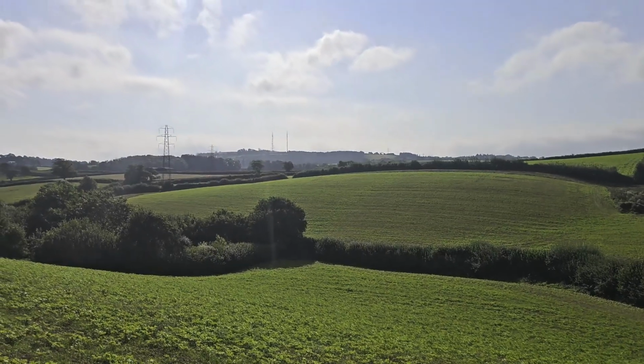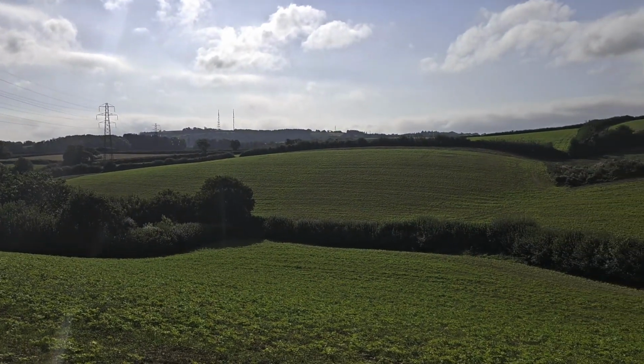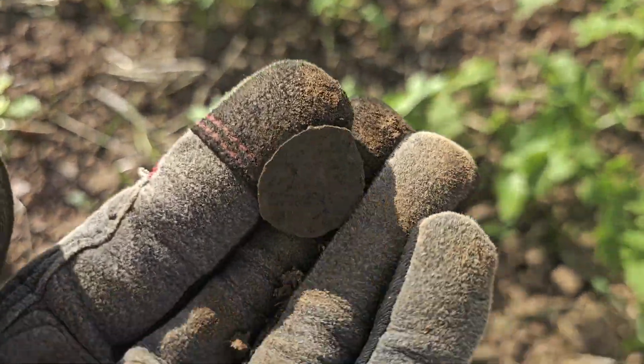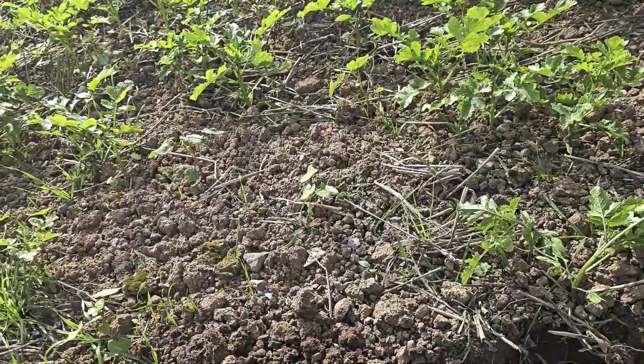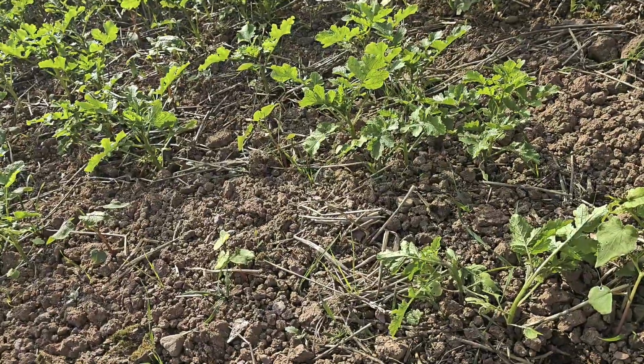There's also another field just behind it. You can just see the gateway to it there. I've not been in there yet, so yeah, let's get digging. So here we go, first hole. I think it's a coinage. Really, really toasted. I might struggle today. I seem to have lost my digging tool. I don't know what I've done with it or where it is. But hi-ho, persevere on, come on.